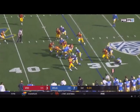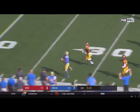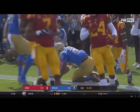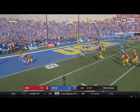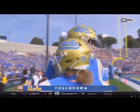UCLA this season. As we see him breaking off a big run here. He hits the seam hard and takes off. Inside the 20, inside the 10. First down and goal. Spade looks to throw, scans the field. He'll stick in one direction here, straight into the end zone for the UCLA touchdown.